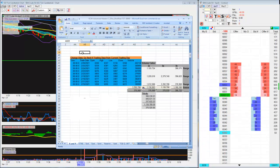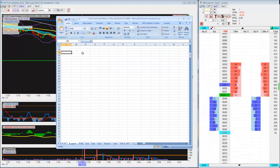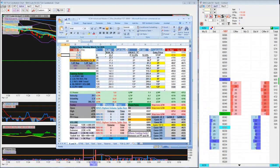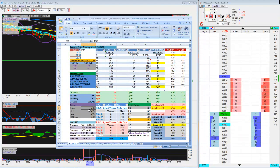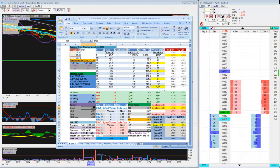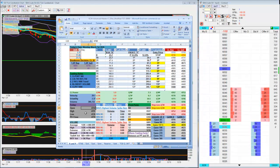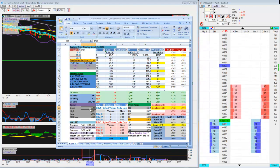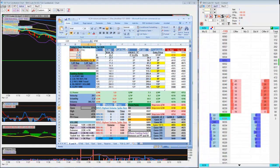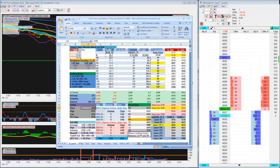Okay. Let's go over here and put in high-low open close. There's where the market was back on December 16th, December 15th. Look at that. $47, $48 a barrel. There's 148 at 35 right there.